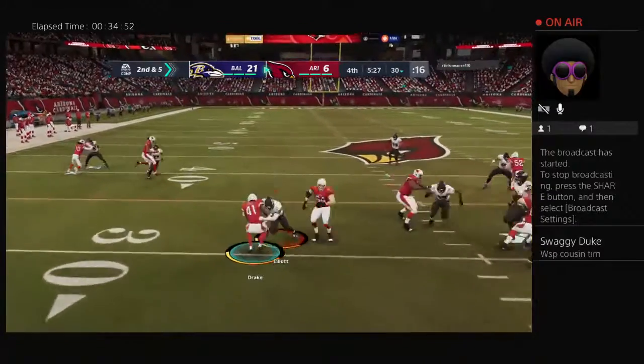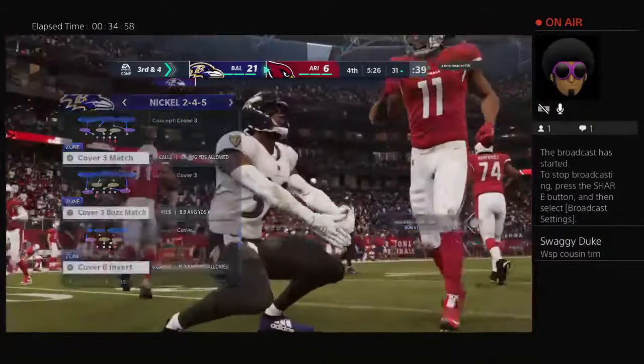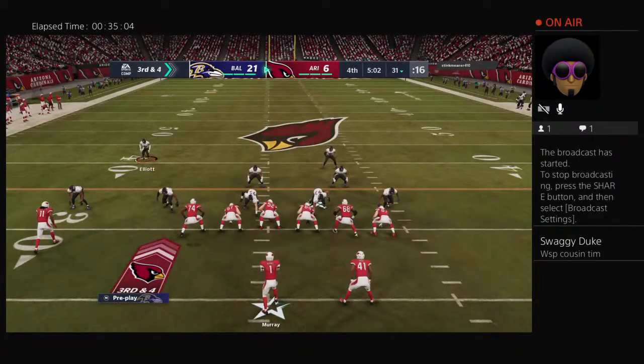Right back to Drake. And this carry not as productive. He's swallowed up at the line of scrimmage. Right at the line of scrimmage. No gain on the play that time, and they'll look to convert on what will be a 3rd and 4.